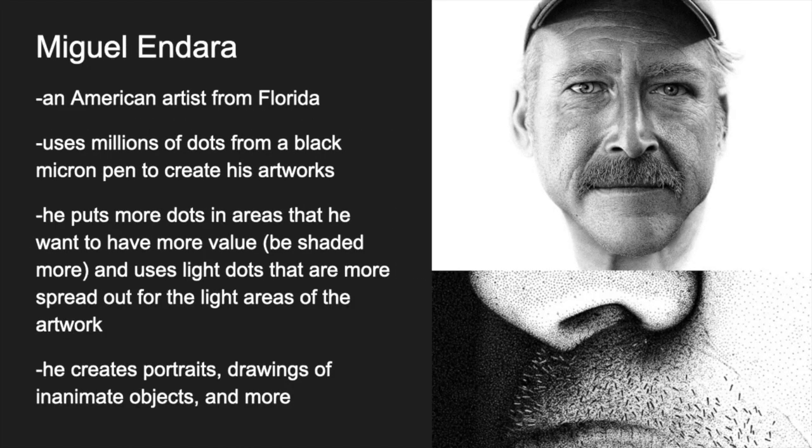Miguel Endara. He is an American artist from Florida. He uses millions of dots from a black micron pen to create his artworks. He puts more dots in areas that he wants to have more value, so be shaded more. For example, right here, he didn't just color any of this in. He took that pen and he only created dots to make these areas darker. But in the areas that are lighter, he wants to spread out those dots so that they show up the way that they should. This needs to be a highlight, so it has to have fewer dots than right here. He creates portraits, drawings of inanimate objects, and more.